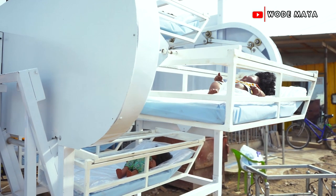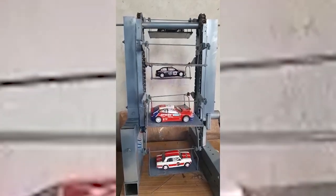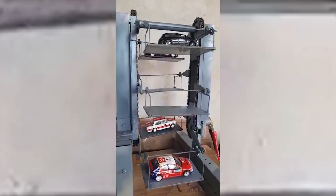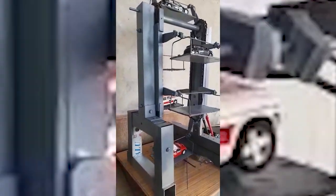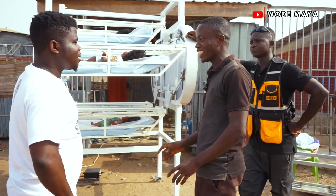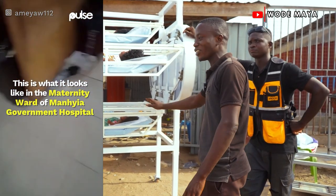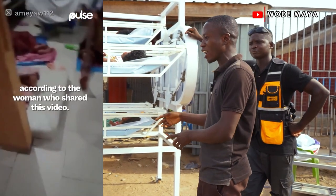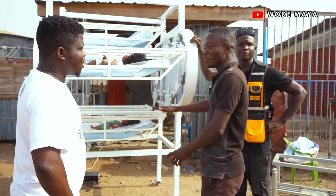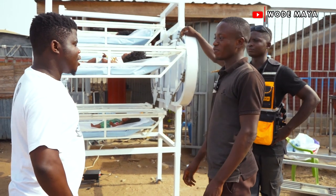Okay, we wanted to build a car parking system. A rotary car parking system. That is what we wanted to do. But later, we had to change our minds and decide to come up with this, because we saw a video somewhere last year that was circulating from Mensah Hospital. Babies were sleeping on the floors, and so instead of having the car parking system, why not rotary beds? So that you have babies sleeping on comfortable beds that can rotate.